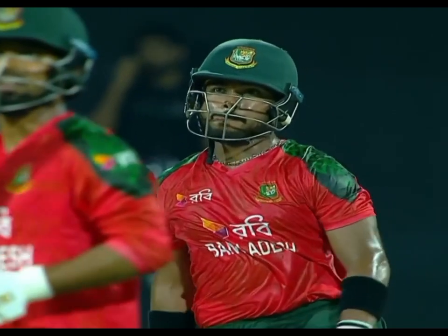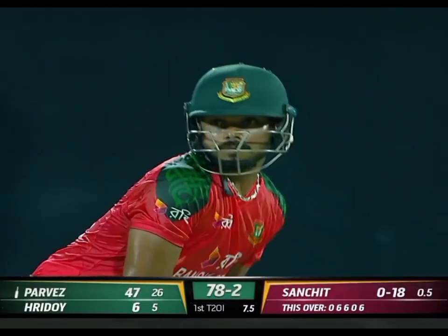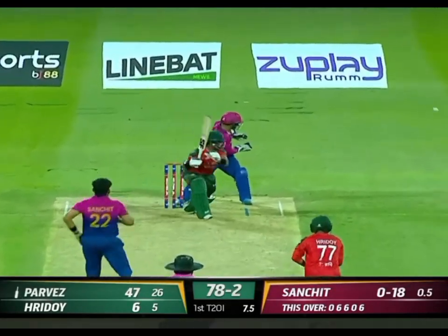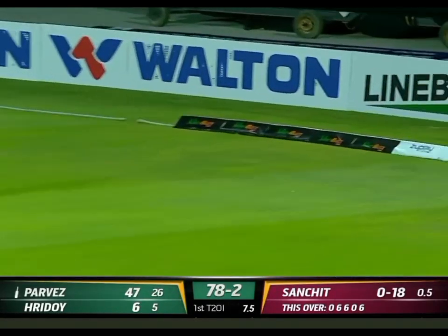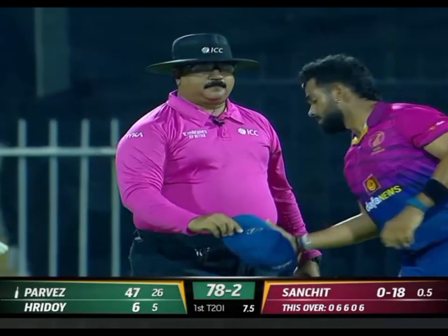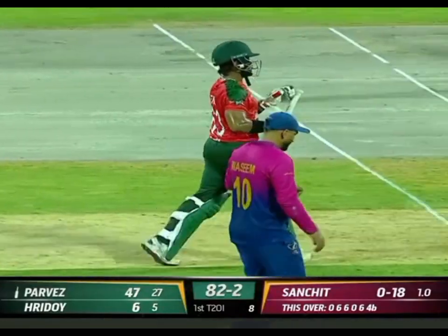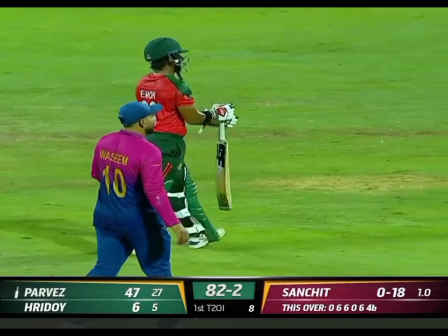Imon inching closer to his maiden half century. Will he get it in this over? One last delivery to go. Oh, streaky! The ball is reaching towards the fence and Imon will raise his bat. Will get his half century. Oh, it's a bye. Okay, Imon, you'll have to wait. Well, everybody is going to wait for that 50. Deserves that one. 8 overs bowled.